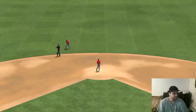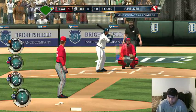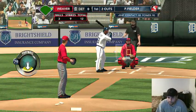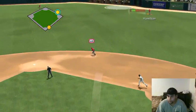Now with 2 down, they've got a man on board. Statistics say that the 0-2 count by far is an advantage for the pitcher. But in this situation, he fought off a tough pitch and slapped the base hit. Great job on that at bat.